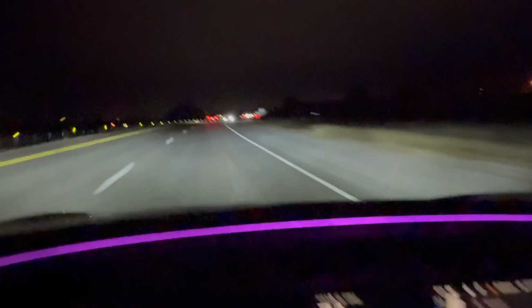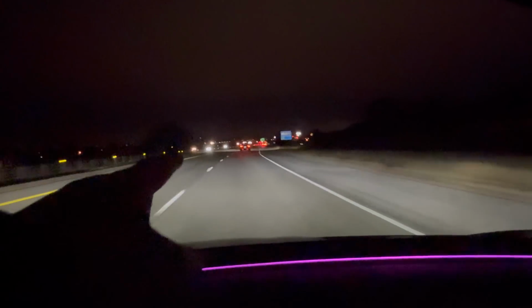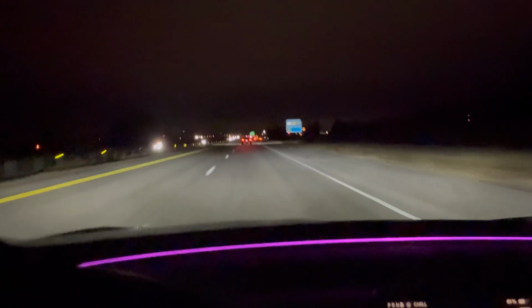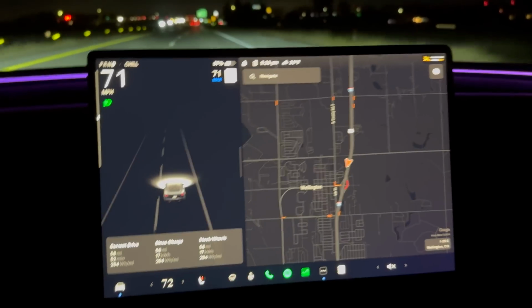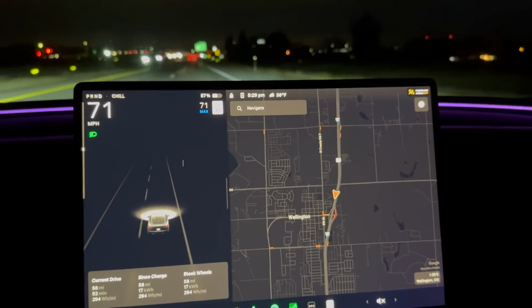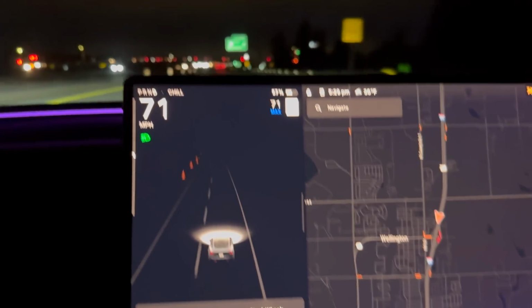And I'll wait till we get up to the sign because I asked Alyssa not to share her results until she passes the exit sign up ahead, and that is when I'll let her go, and then I will share my result. All right, we are just now passing the Wellington sign, and here is our results.